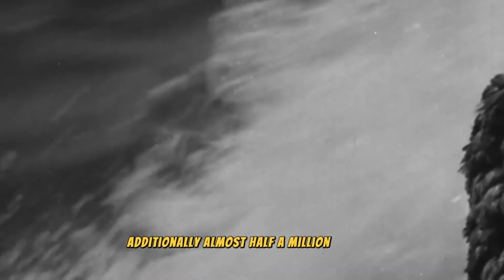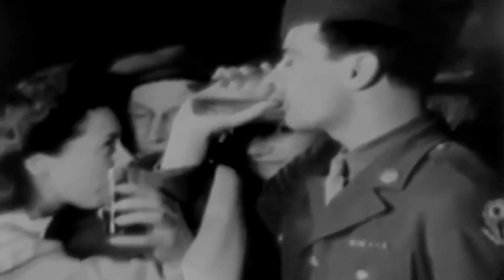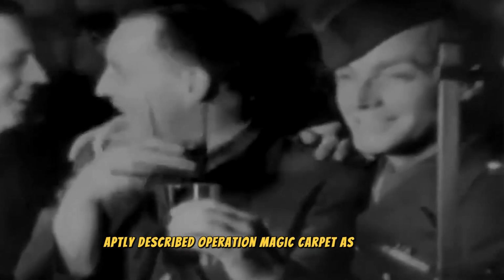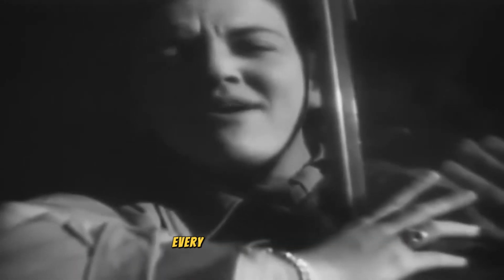The massive operation also included 48 hospital ships, bringing back nearly 500,000 wounded soldiers for medical care. Additionally, almost 500,000 German and 53,000 Italian prisoners of war were repatriated to Europe. General Marshall aptly described Operation Magic Carpet as a rout rather than just demobilization. It was a massive logistical feat, transporting an average of 22,222 Americans home every day for nearly a year.